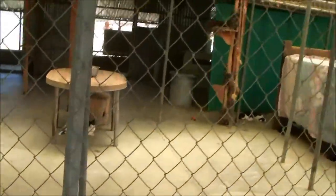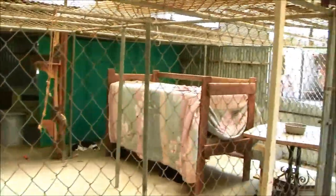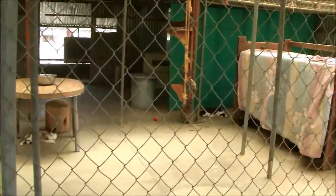How big is this area? This area is a 25 by 40. Let them talk. Let the woman talk.